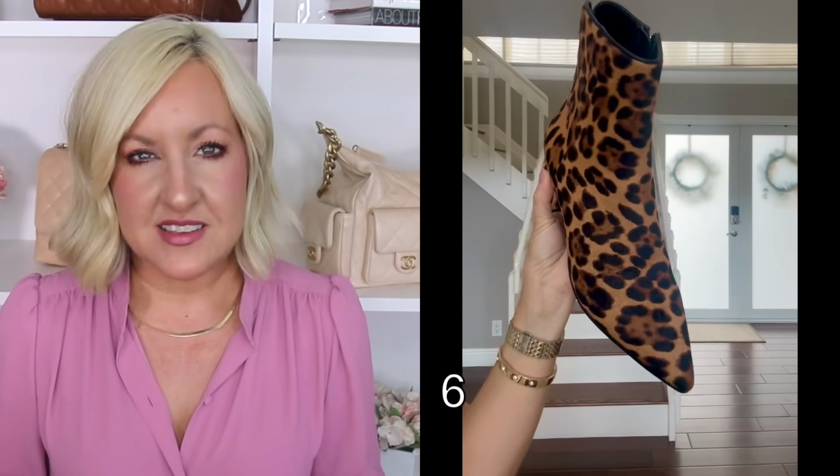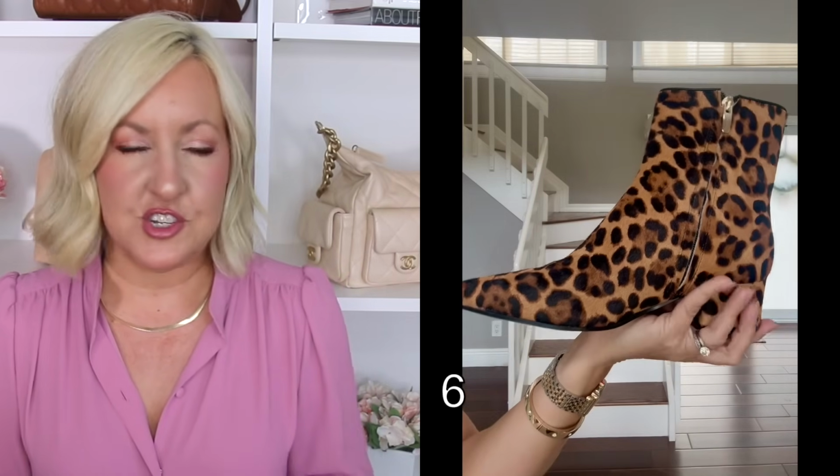I think these are so cute. I love the heel on these because it's very small. I think it's under 2 inches. So these are very easy to walk around in all day. They're very easy to slip on. They have a little zipper on the side, and I just think they're adorable.